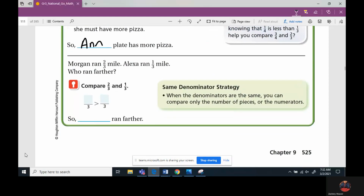Now, Morgan ran 2/3 of a mile and Alexa ran 1/3 of a mile. Who ran farther? Well, we know the denominators are the same. So guess what? 2 is greater than 1. If this is the same, we just go off the bigger number up here. Who ran 2/3? Morgan. These are the easy ones.